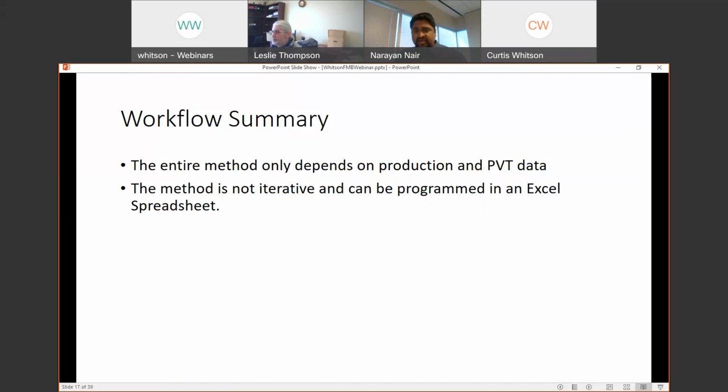This was combined with PVT properties, initially using correlations, standard industry correlations for black oil PVT properties, and later switched to an equation of state model for predicting modified black oil PVT properties. So that's kind of the evolution. Everything was done in a web app, and now we have this flowing through Whitson Plus.